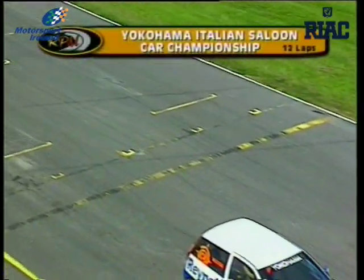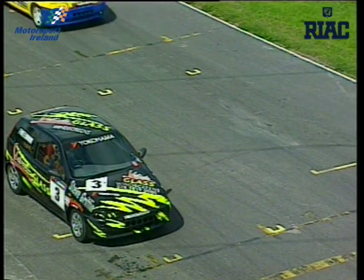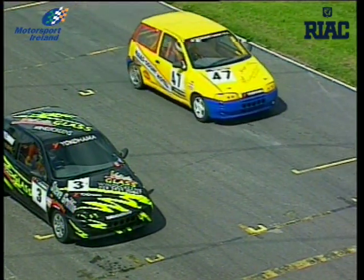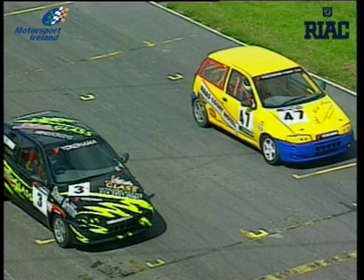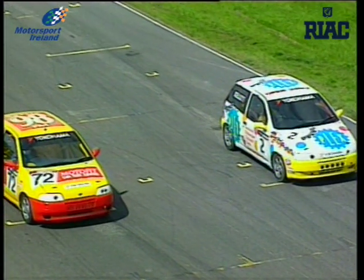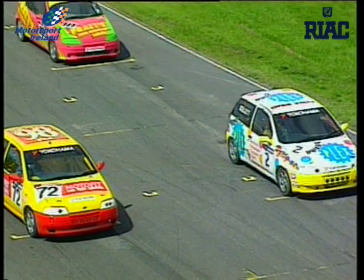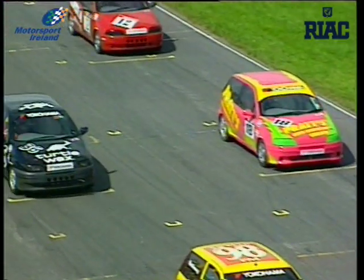On pole position, as we can see, is the Reynolds-backed Holstein car. That's number 3, that's Joey Freeburn. And lining up beside him, the newly painted number 47. I did give out about this young man's car, Carl Leonard, nice looking car. That's Andrew Mckinney back there in the Motorfit car, and then we've Gordon Kellett. A lot of experience back there, and a lot of new guys.